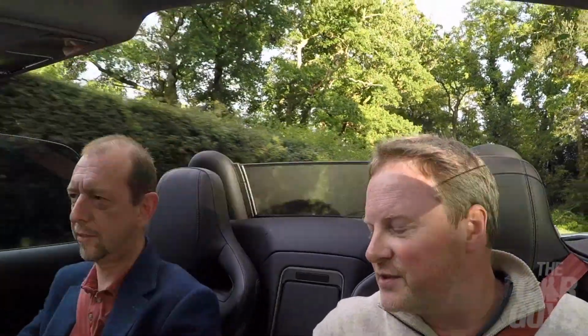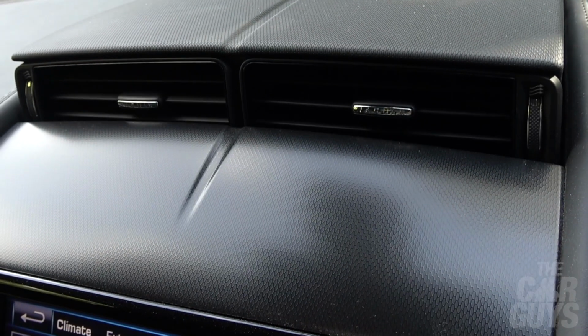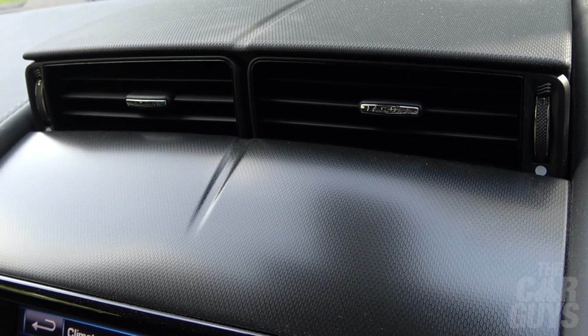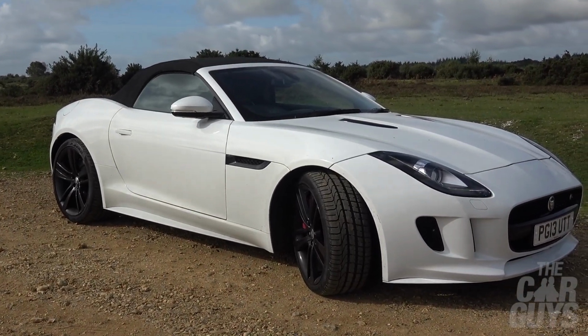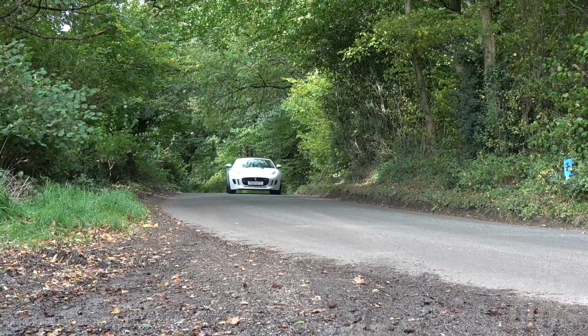I like the way that the vents rise out of the dashboard as well when you start the car. It's all very cool. I have to say, it's a very nice place to be. It's just the right size as well. It's not a tiny car, but you get enough feeling of space in here, so you're not sitting on top of one another. But you also know that the bonnet's fairly short, so you can place it really well.